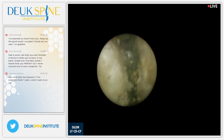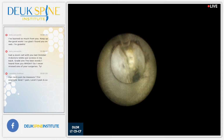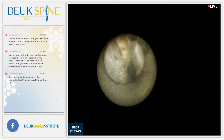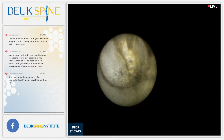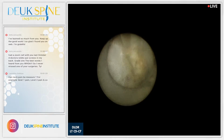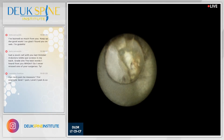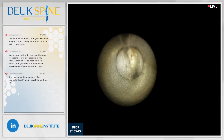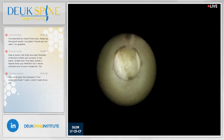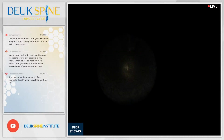All right, that's about it. I don't see anything more. I'm at the fibers of the PLL. I don't see any more herniation. I'm pretty happy. That's a bit of a bone spur right there. Kind of a calcified thing. Not much we can do about that. It's calcified ligament. But let me just pull back. Just verify. I don't see anything else. Nope. Looks good. I think he's going to be happy.